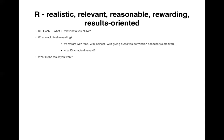So what is the result that you really want? It's got to be results oriented. So you got to pick a result you actually want, not something you think you want, something you really, really want, okay? What is relevant right now? Right now. Okay, it's not everything or the huge big picture. It's actually what's going to make a difference in your life right at this exact moment, right?